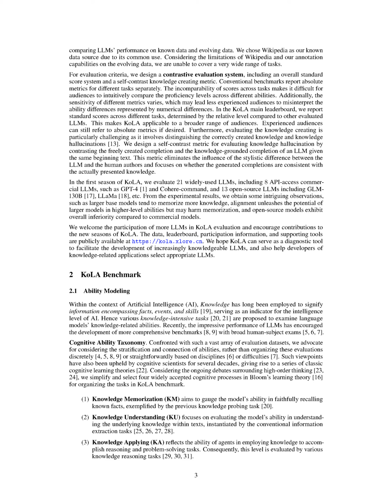In KoLA's inaugural season, we evaluated 21 widely used LLMs, including commercial models like GPT-4 and Cohere Command, and open-source models like GLM-130B and Llama. Our findings were insightful, showing for instance that larger models tend to remember more knowledge, and that alignment can improve a model's higher-level abilities but might detrimentally affect memorization. We also found that open-source models generally lagged behind their commercial counterparts.